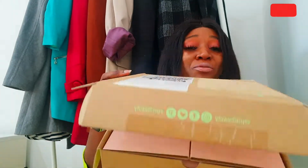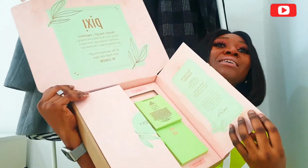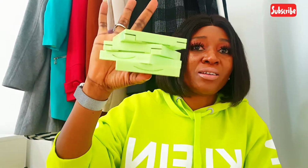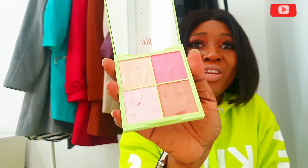It looks something like this. I've already opened it up, and this is what it looks like inside. You see, it's so gorgeous. And then we have this palette. Basically it's eyeshadows. They have cute packaging, really. They're actually eyeshadow palettes. I'll open the first one up. Oh, they are not all eyeshadow palettes. This is an eyeshadow palette also. I really love the colors.